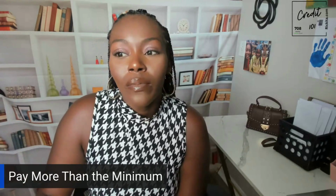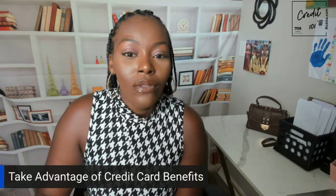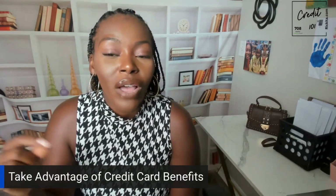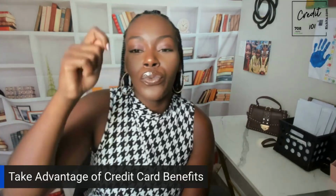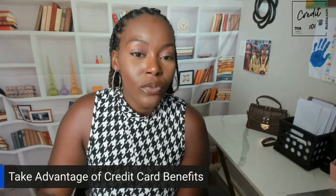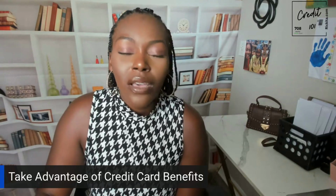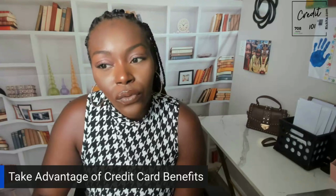And also make sure you guys take advantage of any credit card benefits, like I said, that are out there. Some of the benefits can be purchase protection, extended warranty, travel insurance. Some credit cards have these different things as long as you use that credit card to book your trip. So look into that. And then maybe you guys want to use car rental insurance, which certain credit cards have. Look into that. But just make sure that you know what benefits you have on your credit cards and you're taking full advantage.